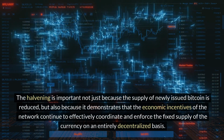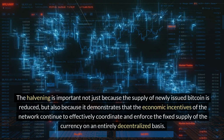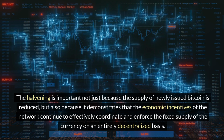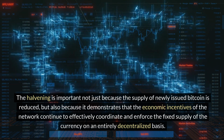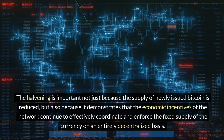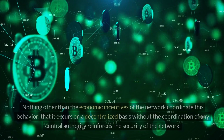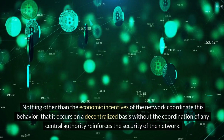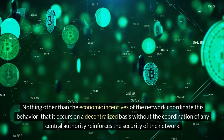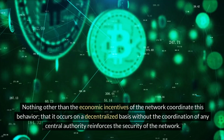The halving is important not just because the supply of newly issued Bitcoin is reduced, but also because it demonstrates that the economic incentives of the network continue to effectively coordinate and enforce the fixed supply of the currency on an entirely decentralized basis. If any miner attempts to cheat, it will be maximally penalized by the rest of the network. Nothing other than the economic incentives of the network coordinate this behavior. That it occurs on a decentralized basis without the coordination of any central authority reinforces the security of the network.